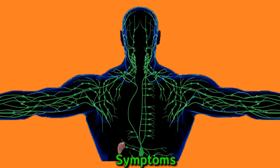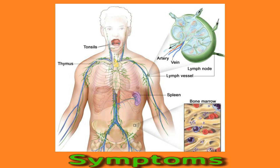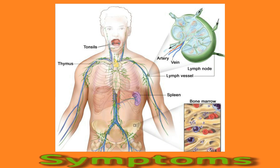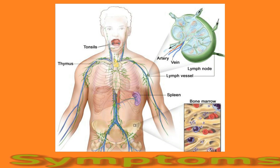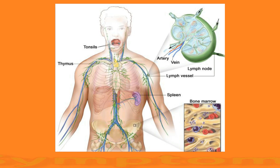Reactive lymph nodes often accompany an infection or injury. A person might notice other symptoms of the infection, such as fever, pain or tenderness near an injury, symptoms of illness, signs of infection near an injury such as redness or swelling, generally feeling sick. A swollen lymph node does not necessarily mean the infection is severe. Some people's lymph nodes swell very easily and a person has no other symptoms.